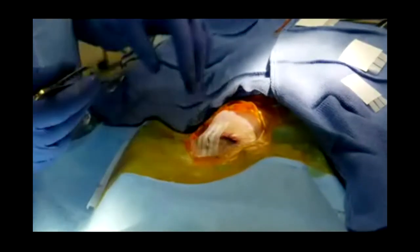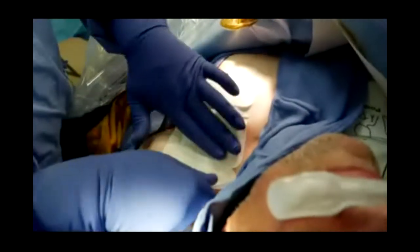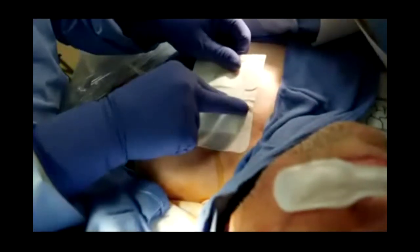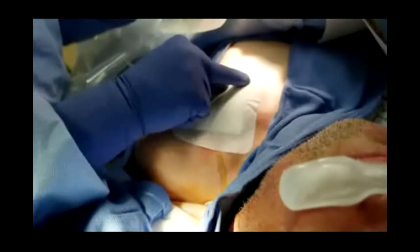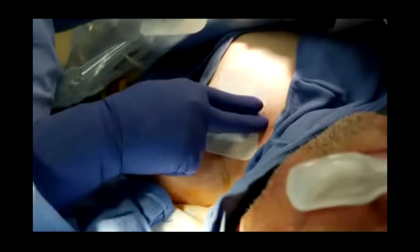Having finished the suturing, we then cover with Steri-Strips, and finally this adhesive dressing goes over top of the incision. We'll keep that on the patient overnight. We'll remove it tomorrow as the patient goes out the door. We routinely take these patients one night overnight. There you saw the complete device, the defibrillator can in the left pectoral region and the ICD lead extending into the heart.